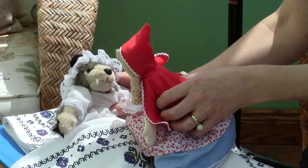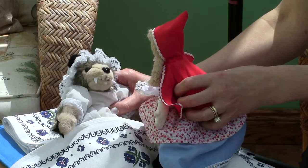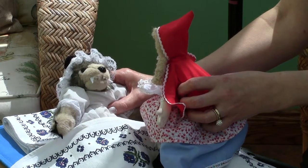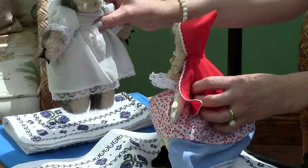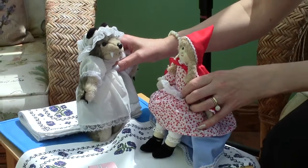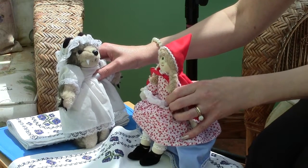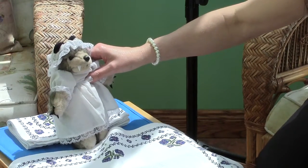"Oh, Granny, what big teeth you have." And the big bad wolf, pretending to be Granny, said, "All the better to eat you with, my dear." And with that, he jumped out of bed and he ran to get Little Red Riding Hood, and she screamed as loud as she could. Will you all help me do a big scream to save Little Red Riding Hood? And Little Red Riding Hood, she ran as fast as she could out of the cottage.